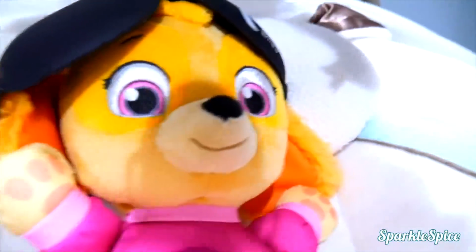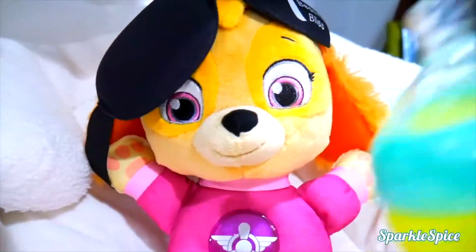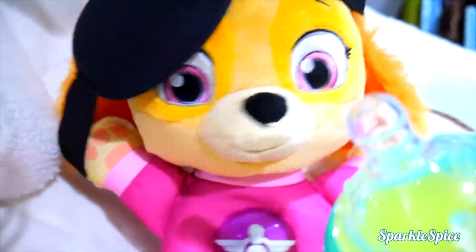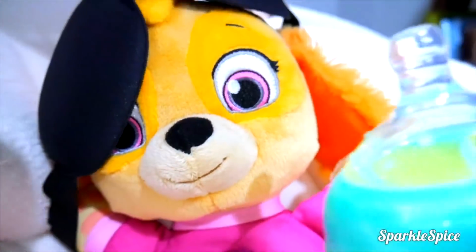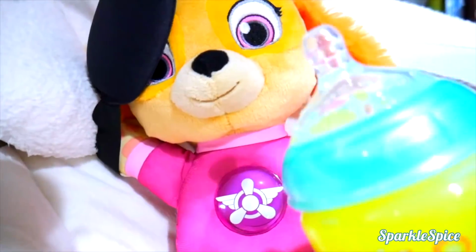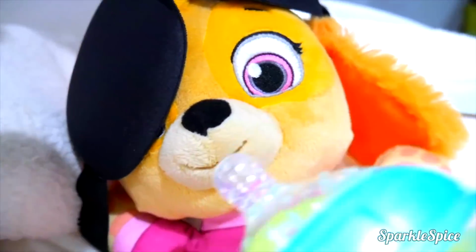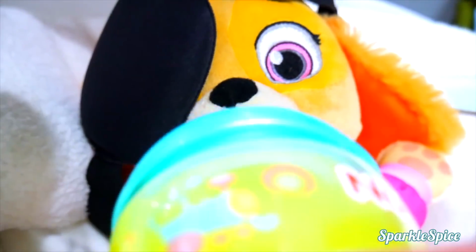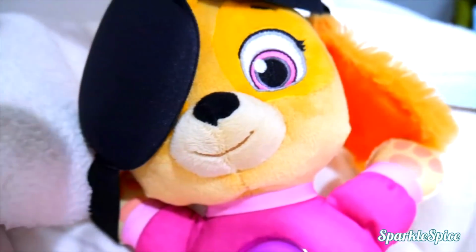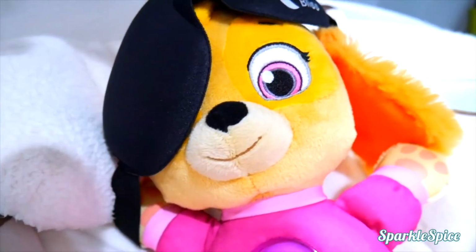I wanna eat. Okay, I've got some orange juice for you. Here's your orange juice. Oh, I don't want orange juice. I want ice cream. You've gotta have your orange juice first, then you can have treats. Okay, here you go. That was so good. Great job, Sky.